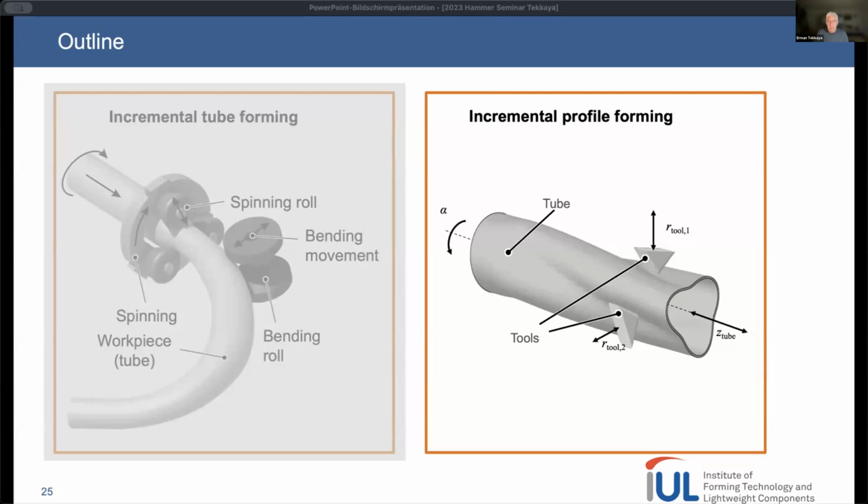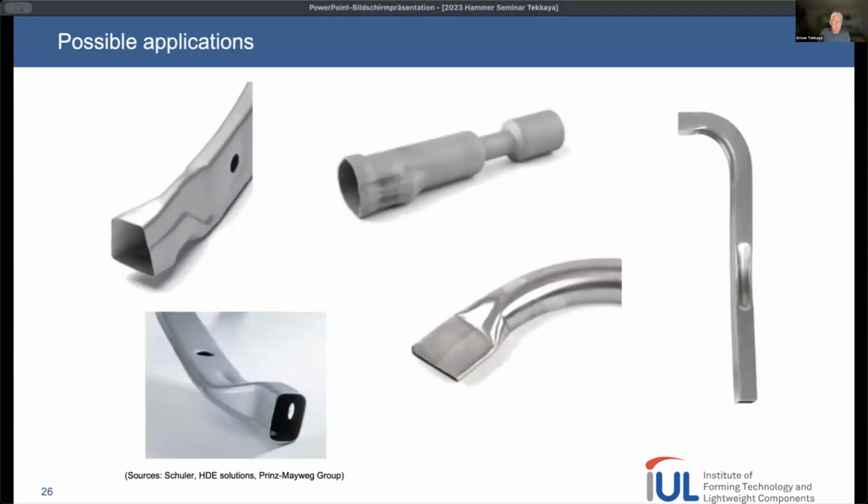The application which we have here are parts like that, which you find in different structural positions of the car or bicycle or other vehicles, which are quite complicated in their geometry along the axis. So they have variable cross-section, they have non-circular cross-sections and different side geometries as shown here or here, a very complicated part. So those are our target parts in our mind.